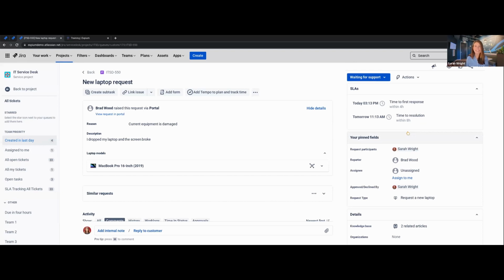Now, the next section here is our SLAs, our service level agreements, right? We've talked to our customers and we said, this is how fast you can expect things to be done. And we want to be able to present that. So for the folks working the tickets, they can see, I need to respond to this today by 3:13 p.m. And I really need to have this thing resolved by 11:13. As an admin, we're going to go in and look at how to configure those, but for now, these are presented to those agents in this way.